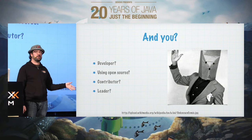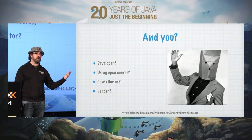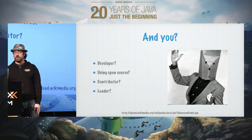Some other technology worlds have higher or lower numbers. Ruby folks are all working in open source. Microsoft and .NET folks a little bit less, although they're starting to get there.